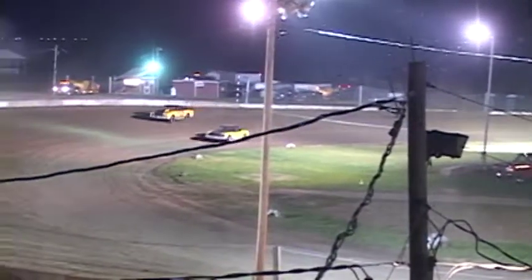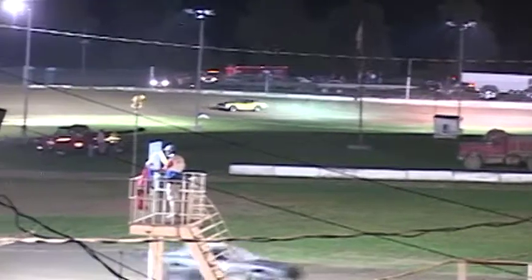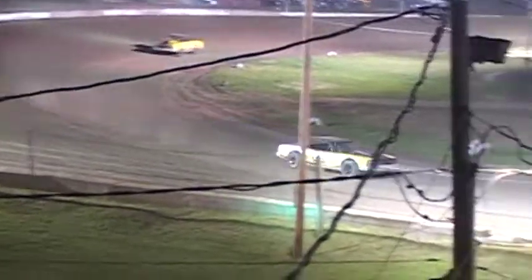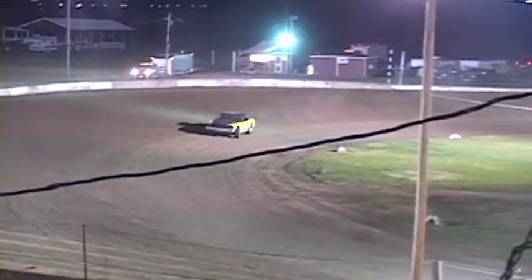Off at turn 4. He's pretty much got it covered. In through 3 and 4, or 1 and 2. It's been a long night. Dave Kronk Jr. off at turn 4. 2 laps to go. 2 to go for Dave Kronk Jr. Mystery man in the number 7. Kyle Hunter in third. And Dave Kronk Sr. in fourth.